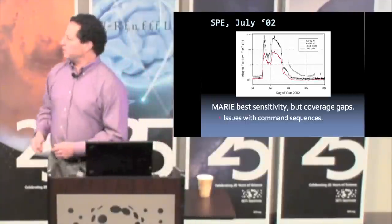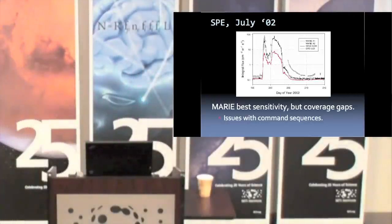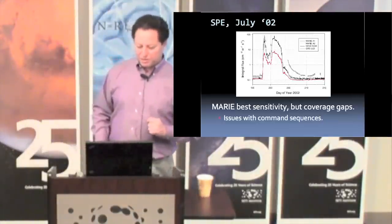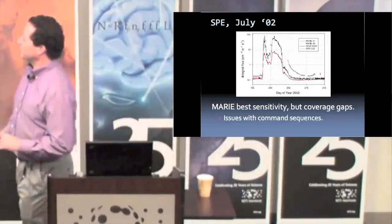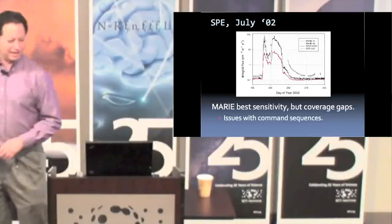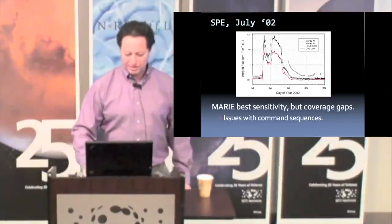So this was the first big solar particle event that we saw, in July of 2002. And you can see, again, Marie's got the best sensitivity, but also had these coverage gaps. This was a commanding issue where Marie would acquire data and then transmit data to the spacecraft, and they turned it off while it transmitted, and then they wouldn't turn it back on. Thanks a lot, guys. So we got that sorted out eventually, but at first we had these kind of spotty coverages. It's unfortunate, but we did get it squared away.